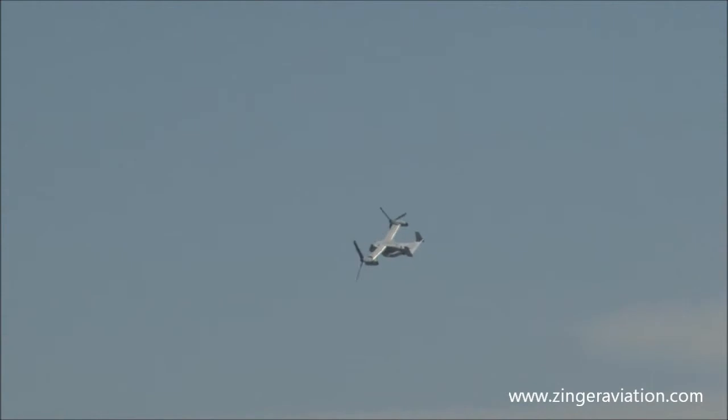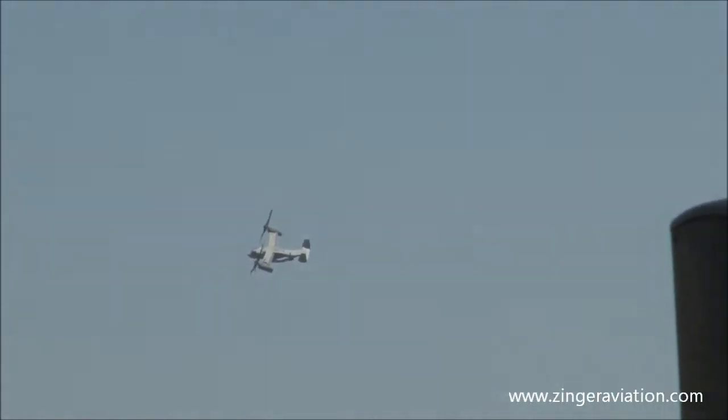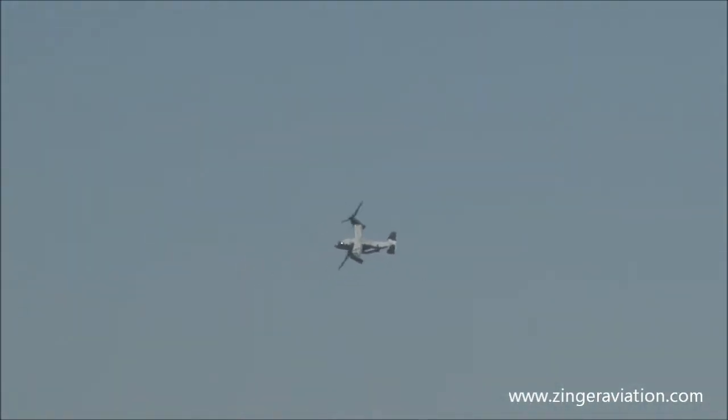Tilt rotors on the climb. Transitioning right now from airplane mode into helicopter mode. This is why the Osprey is so lethal. Just imagine, if you will, sneaking troops in behind enemy lines. This is the way to do it.